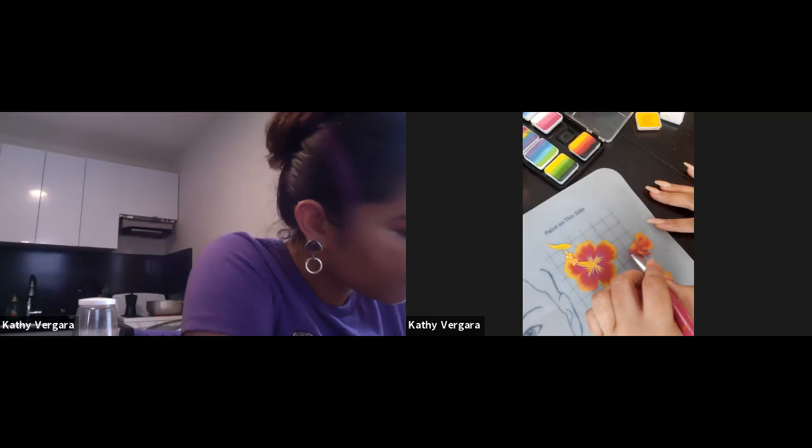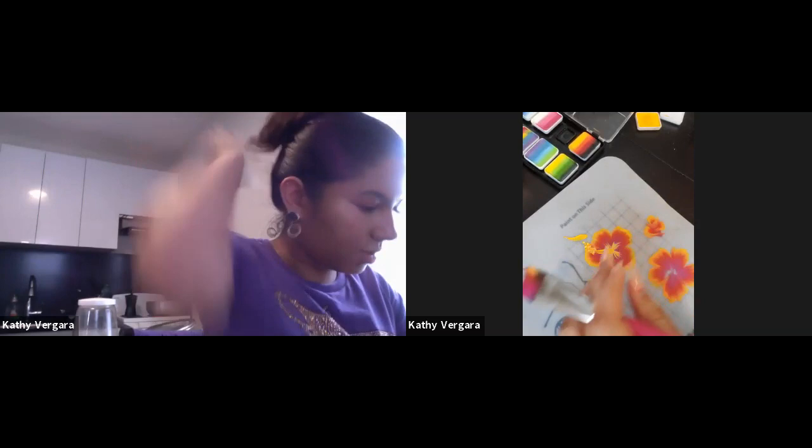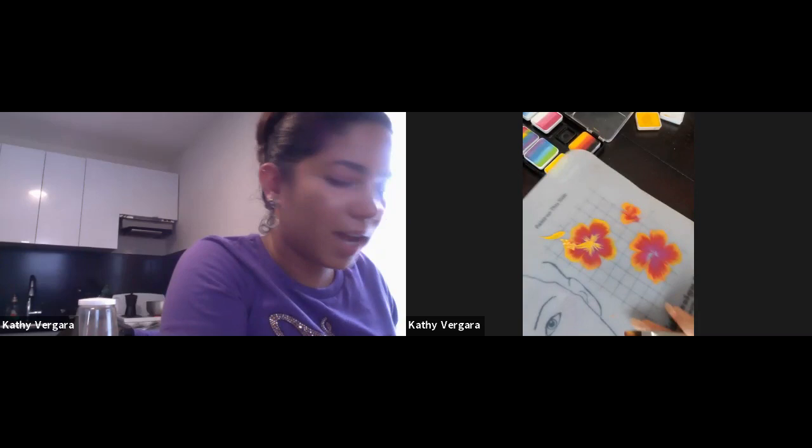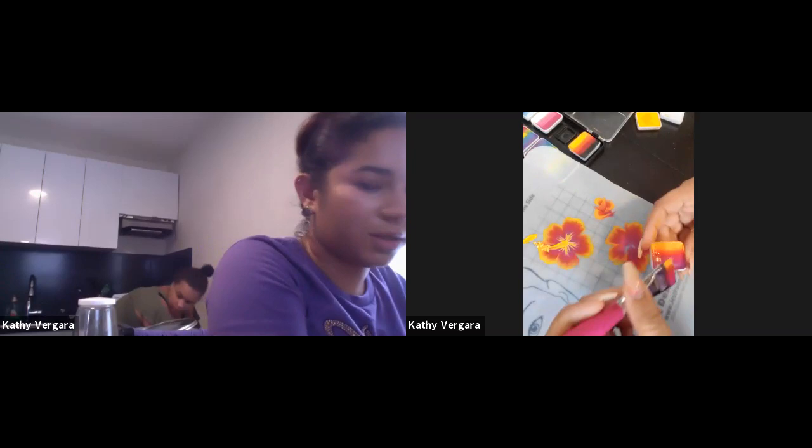And you want to make sure that you reload if you need to, because to have these two petals to be very bright is important, or else you won't be able to distinguish the petals in the middle of your rose, and it's going to look mushy. So I'm just reloading again.